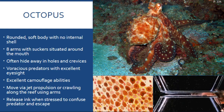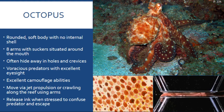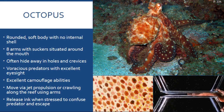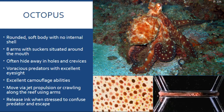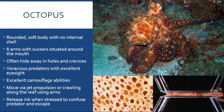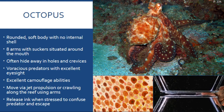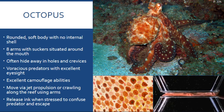Now their eyes are considered to be the most sophisticated of all invertebrates, although they evolved entirely separately to mammalian eyes. This is a case of convergent evolution, where the same feature has evolved completely independently in different organisms. The eyes of the largest squid are the largest known eyes in the animal kingdom.